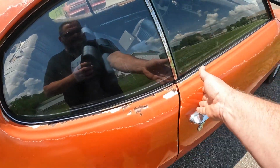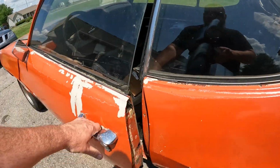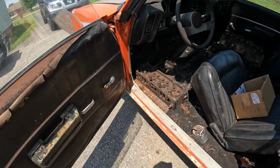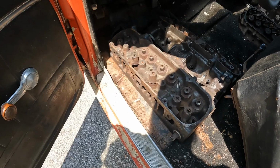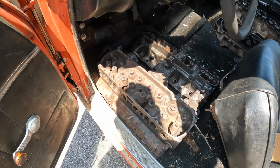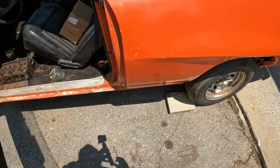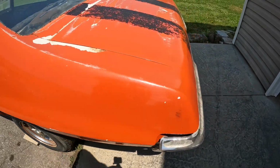But listen to this. Door just closes super nice. It's a roller, so it has no motor, no tranny. I hadn't looked to see what the rear end is on it. Well, let's see. You can see some of the really awesome bodywork, floor repair being done there. Let me get the key for the trunk right there. But yeah, look, she closes nice.